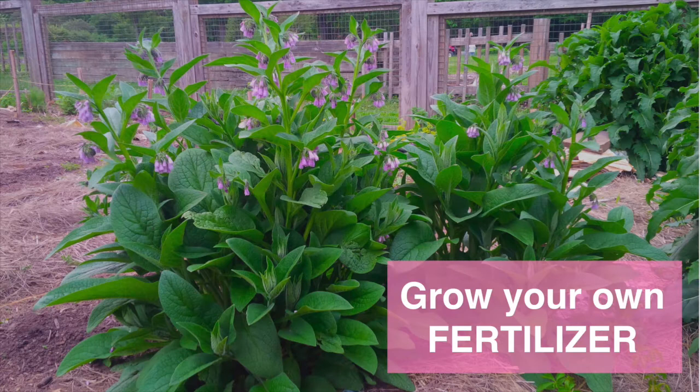And speaking of production, the second reason to include flowers in your garden is that you can grow your own fertilizer. How cool is that? So a lot of people think about flowers as beautiful or attracting pollinators, but guess what? It can also be fertilizer. So comfrey, which is this photo here, has these little purple flowers and it's a big leafy plant and it's a big perennial. It'll grow back year after year.